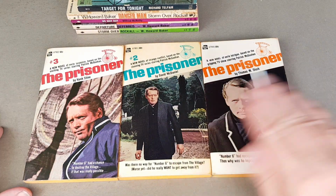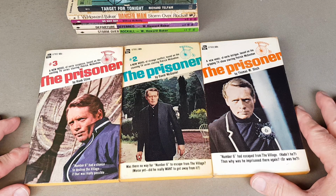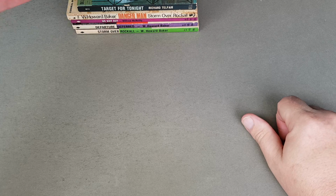If you ever come across these original American printings, definitely pick them up. I have seen them go for, well, really stupid money, sort of 40, 50 pounds each. Definitely cheaper to buy them from the States if you can find them in nice condition.